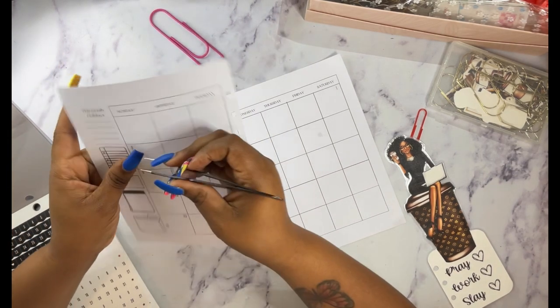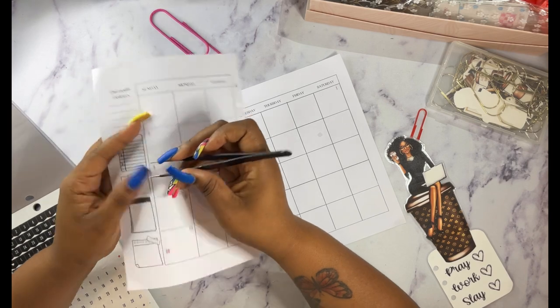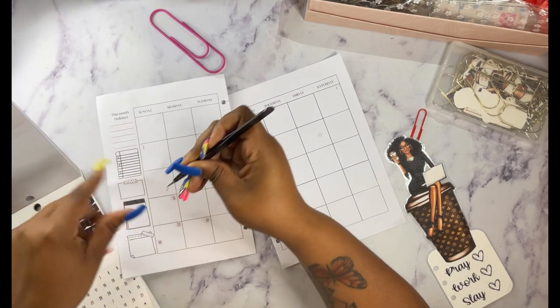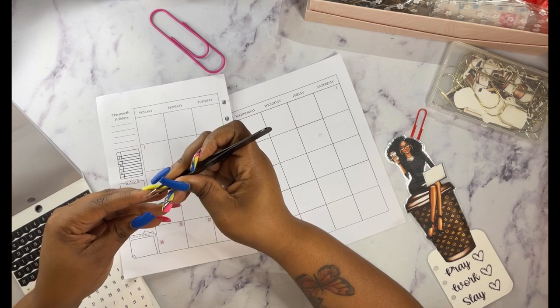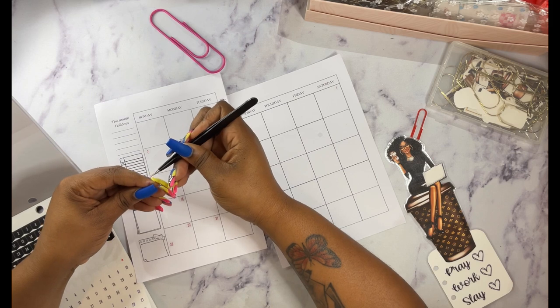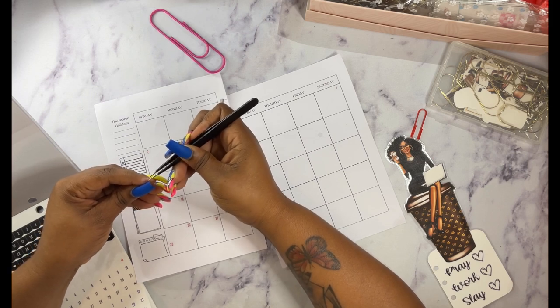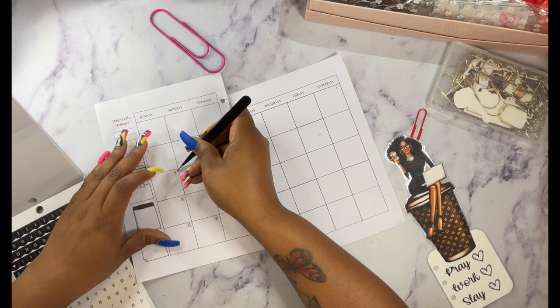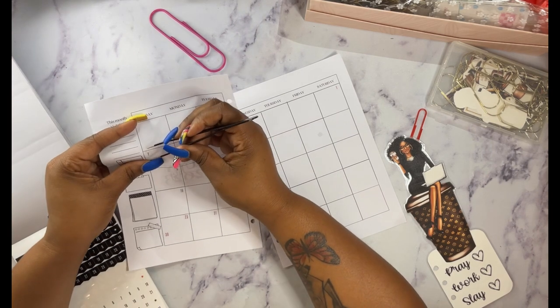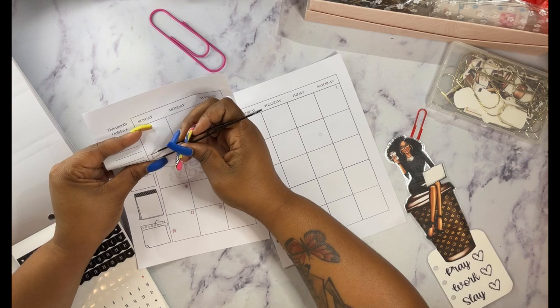Okay, so what I'm gonna do is take these off so I can remove them. I mean, put them to the other side. And the one thing that I do love about Happy Planner stickers is you can take them off and replace them with no problem. It doesn't tear your pages, nor does it stop the sticker from sticking. So if you are looking for some great stickers, Happy Planner would be the way to go.